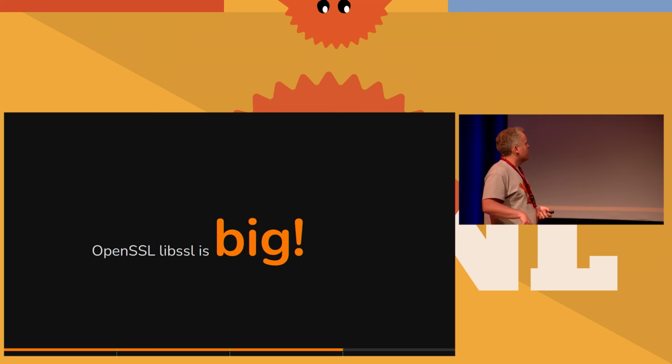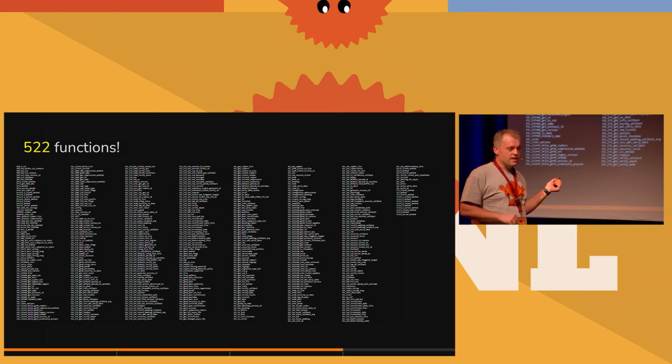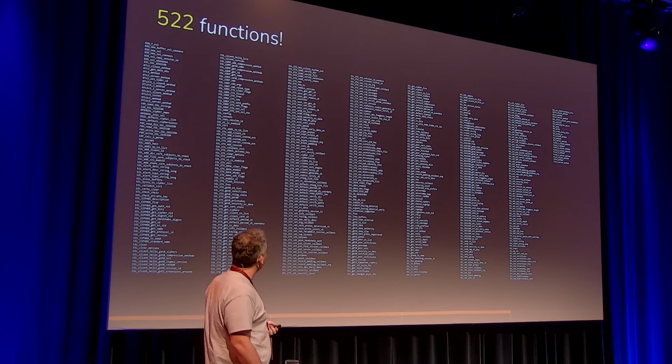This is the next problem. Libssl is huge. Wow, I can actually read that. I didn't expect to be able to read this, but I imagine no one else can. So 522 functions. It's actually worse than that because this is OpenSSL 3.0. And now it's 585 in the latest one. So it's growing and it will continue to grow basically forever, I think.